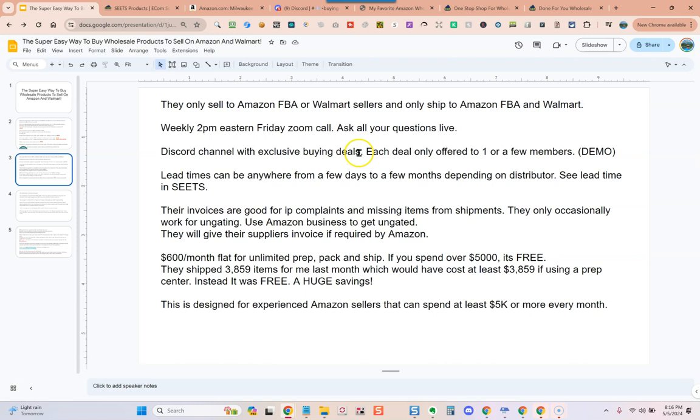There's a Discord channel with exclusive buying deals. I've been concentrating a lot on this lately. The problem with the Discord deals is that they typically can't be reordered, so it's not going to be a replen type model, and the minimum order quantity is going to be bigger. Basically, they're looking to sell a lot. One person could buy the whole lot, or a few people could break the lot up and split it between them. And I'll show you where that is, for instance.